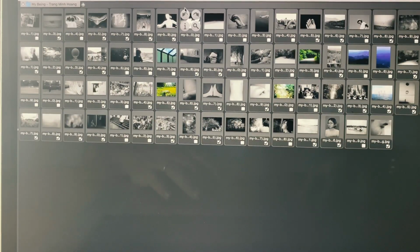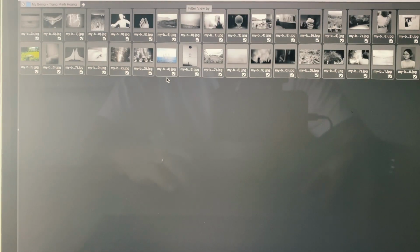So as you can see, what I'll do now is I'll just show the ones I've ticked. So from her wide edit of 70, I've done a first cull, and it cut it down to almost half, 36. So I've got 36 images now.